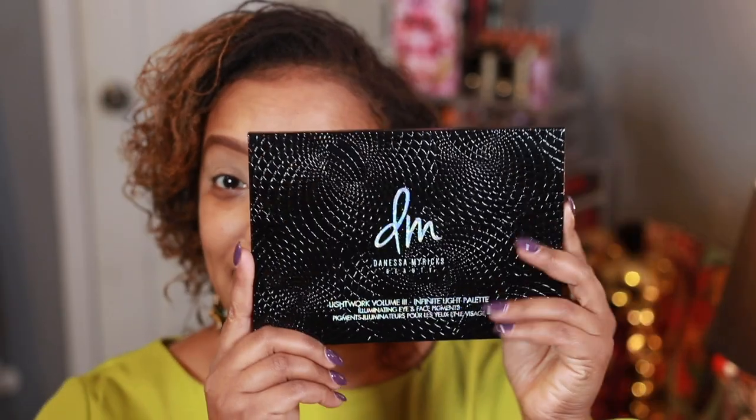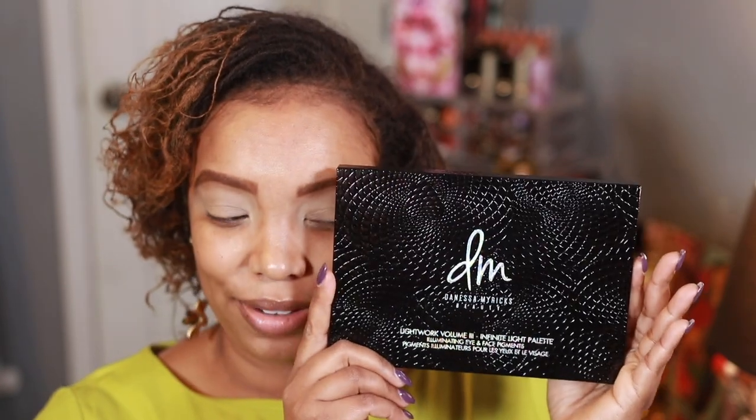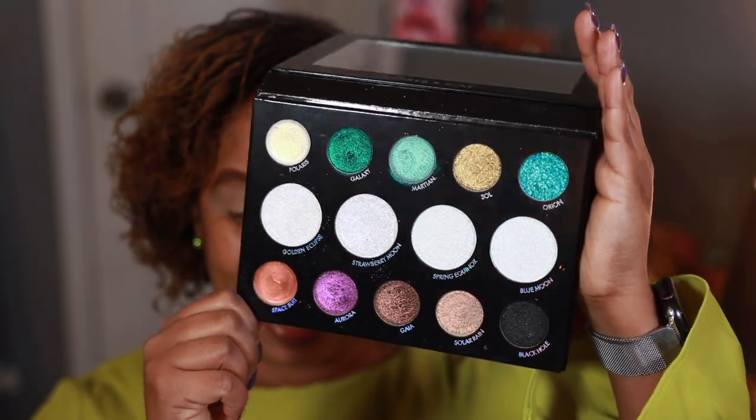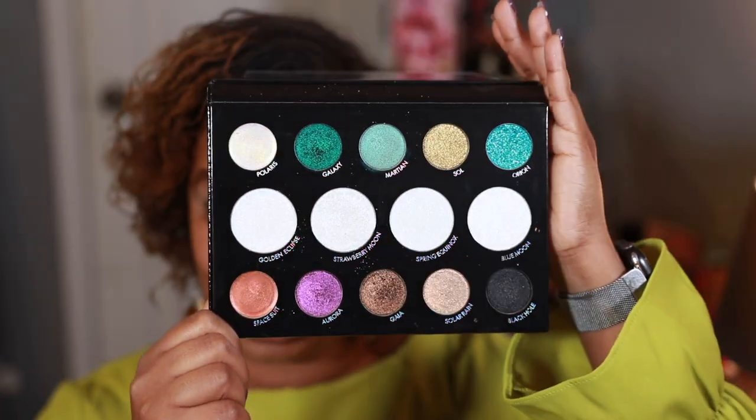Now, I swear, this was the hardest part about picking out my products. I have so many eyeshadow palettes by Black-owned brands, especially, you know, Pat McGrath. But this is what I decided on. I decided to use my Light Work Palette Volume 3 by Danessa Myricks, you know, with the beautiful multi-chrome. So I'm so sorry if you don't have this, but this palette is freaking gorgeous.